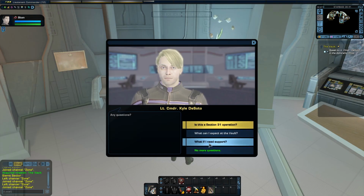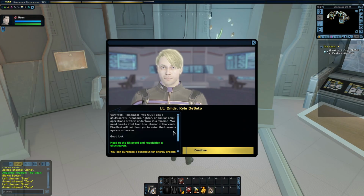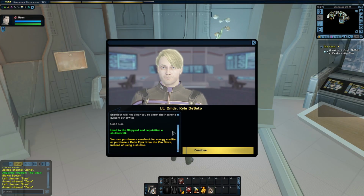Any questions? And if I need support? Starfleet will make sure to have a ship or two in range for a rapid response in case of emergency. Hopefully, though, you'll be able to keep things quiet and that won't be necessary. Of course, missions rarely go exactly as planned. Any questions? Nope. Very well. Remember, you must use a shuttlecraft, runabout, fighter, or similar small operations craft to undertake this mission. We need on-site intel from the interior of the vault. Starfleet will not clear you to enter the Halcona system otherwise. Good luck.